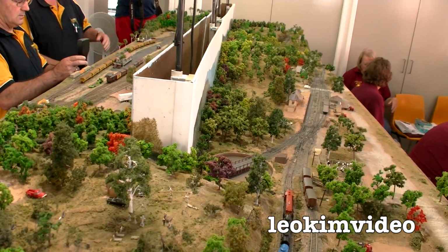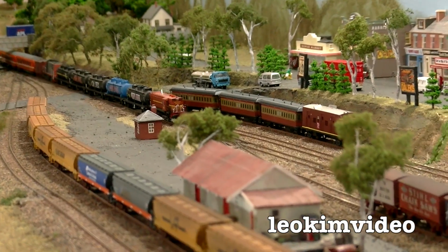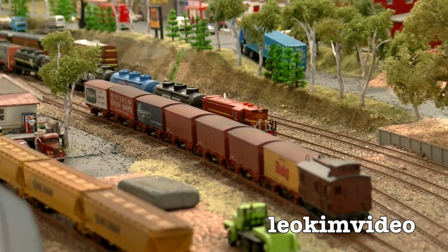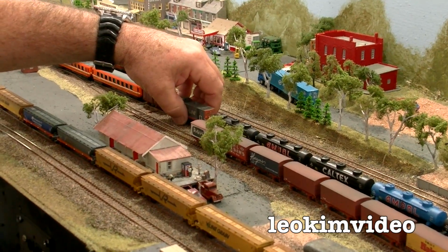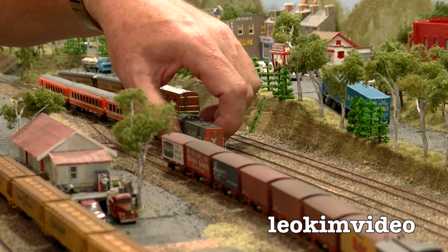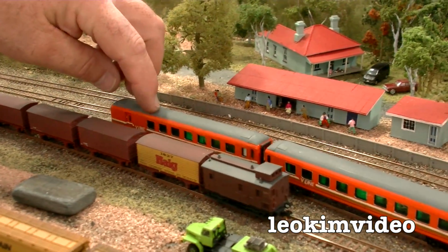What was curious about Bushtown was I was very late to St Luke's this year. I came there about an hour before it closed on Sunday, and this display was playing up. There was some hesitation going on, the trains were stopping on the points, and it's a reminder to all of us that these model exhibitions don't just get set up and you turn the trains on and around they go. They need to be maintained and looked after and cleaned as the exhibit gets exhibited. Bushtown playing up a bit in this last hour of exhibition gave me plenty of hand of God shots, and I needed those to make this year's video a little bit different.